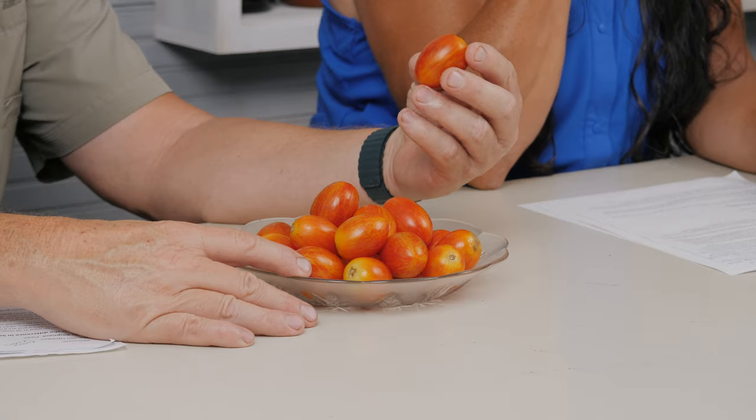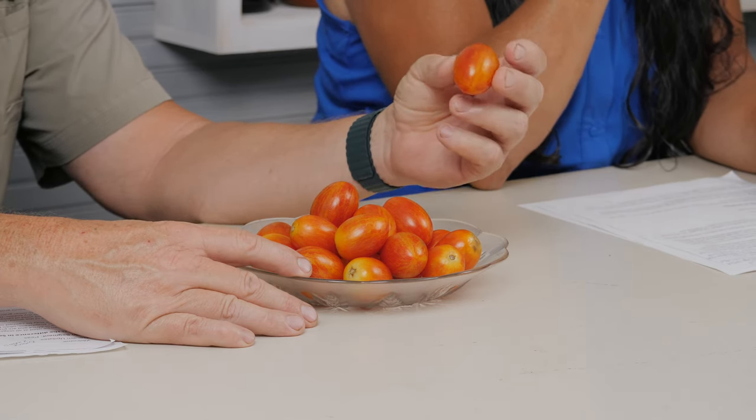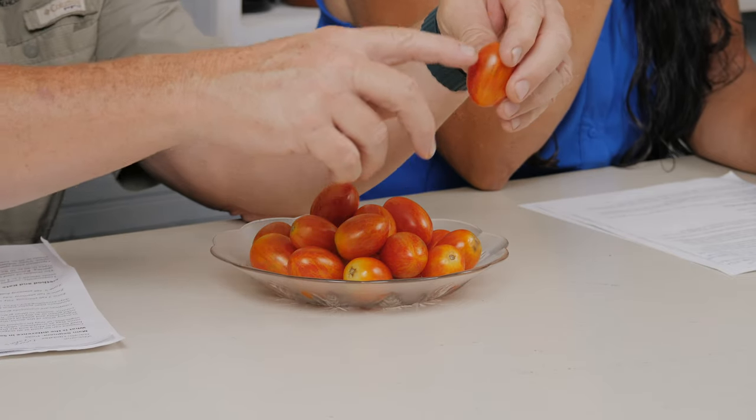And this is a new variety that we started this year, and I was really excited about this one. Now, I have to give a disclaimer. I did not grow these. Carrie, our marketing director, grew these and brought these in. She raves and raves about how productive these have been for her. And they're sweet. They are beautiful. Look at the yellow mottling down through there. And this is a great snacking tomato.